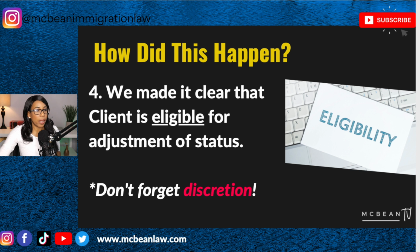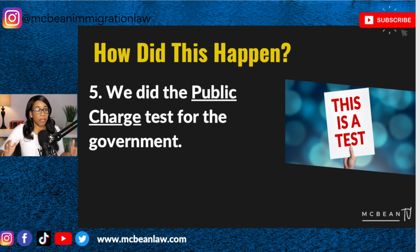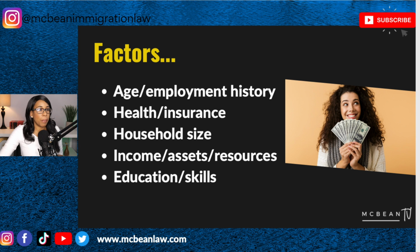And then what else did we do here? Well, the fifth thing that we did, which is also very important, is we prepared the public charge test for the government. My philosophy is this: I don't want them to do too much thinking. Let us do the thinking for them and show them why this client is clearly eligible for this benefit. And so what we did with the public charge test was we focused in on the factors, right?